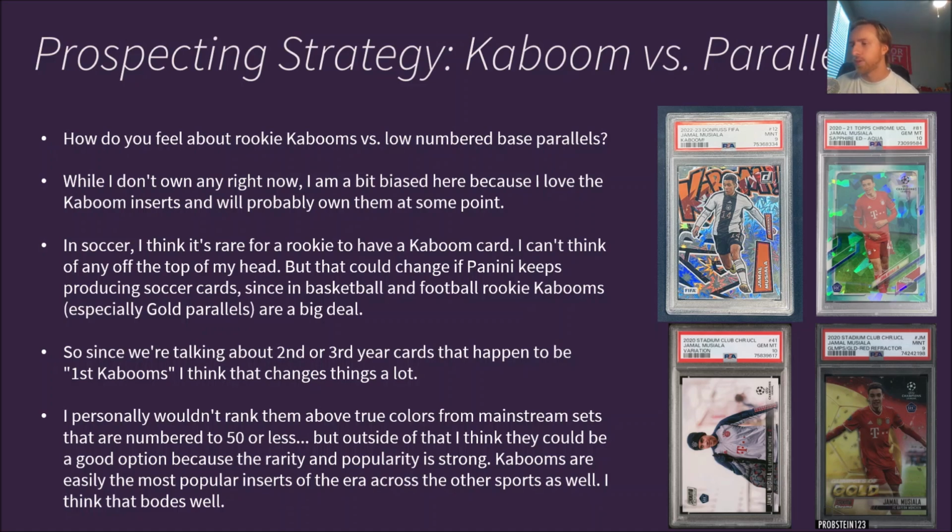But I will say, in terms of Kabooms, if they start producing them in even more sets and Musiala ends up with 20 Kabooms by the time his career is over, then I'd start to worry and I wouldn't like them as much. But at least on the soccer side, Panini has done a good job of keeping the Kabooms relatively rare. I think Messi and Ronaldo have the most Kabooms at 4. So if those numbers start to get really high on ultramodern players like Musiala, and he gets one every single year and ends his career with 20, I don't like it as much, but at least right now, I like how seemingly rare they currently are.